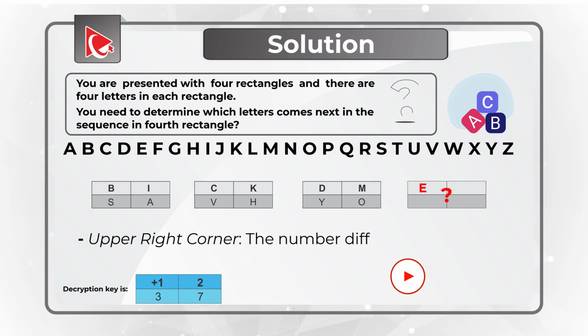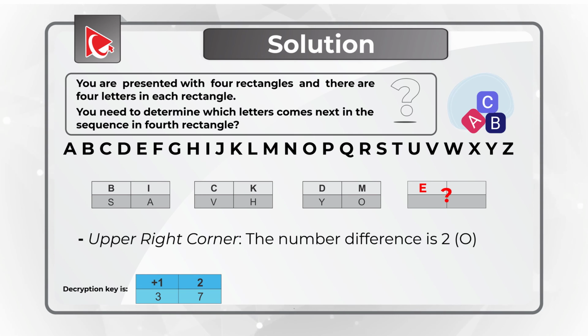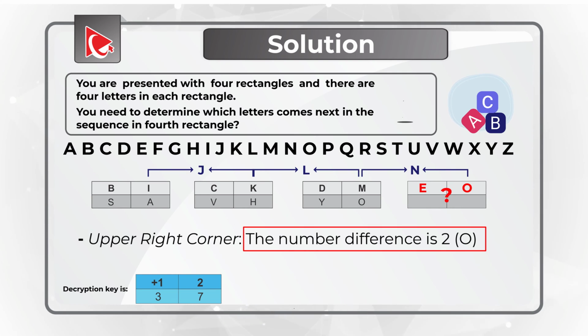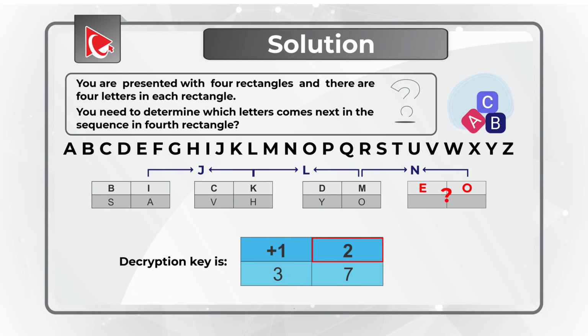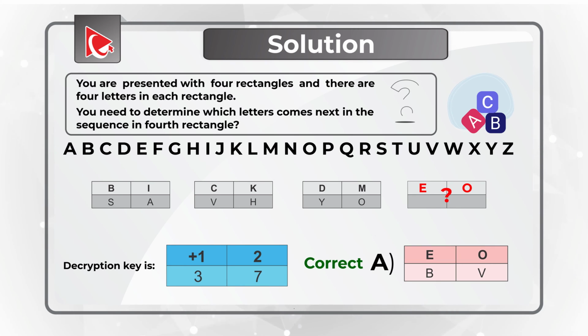Now let's look at the upper right corner of the rectangles. You see that in the main sequence, the letters are I, K, and M. And if you know the English alphabet, H, I, J, which is missing K, L, next is M, and O, which means that the increment is 2, which matches the second number in our decryption key. If we look at the answers, we already know that the correct choice here is choice A, because the upper row letters are E and O only in this choice.